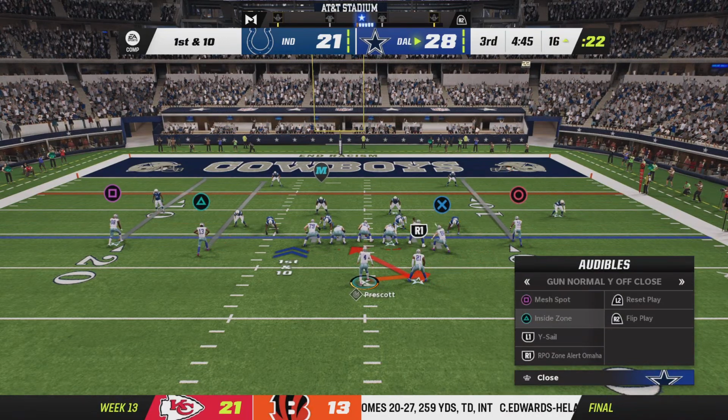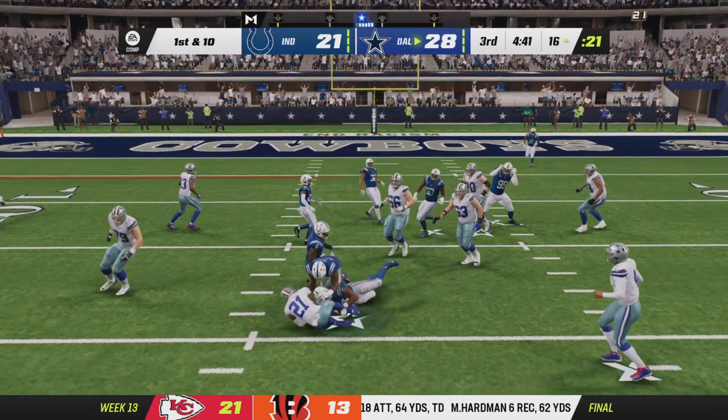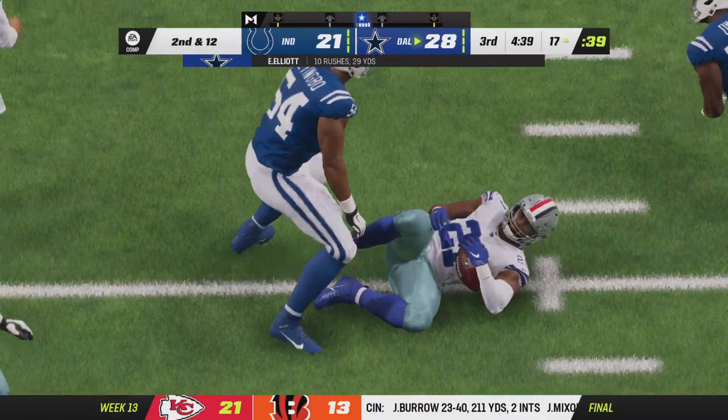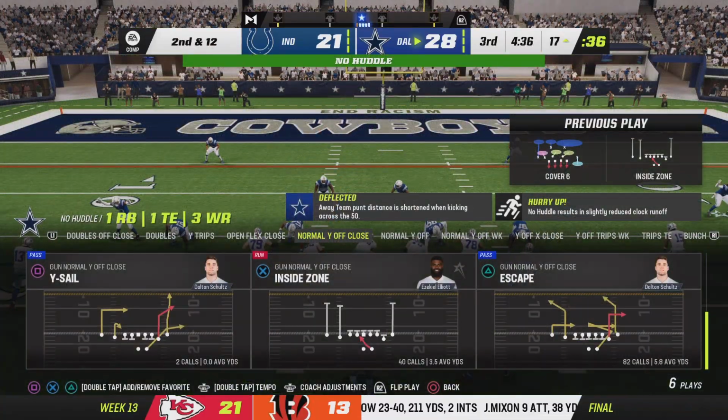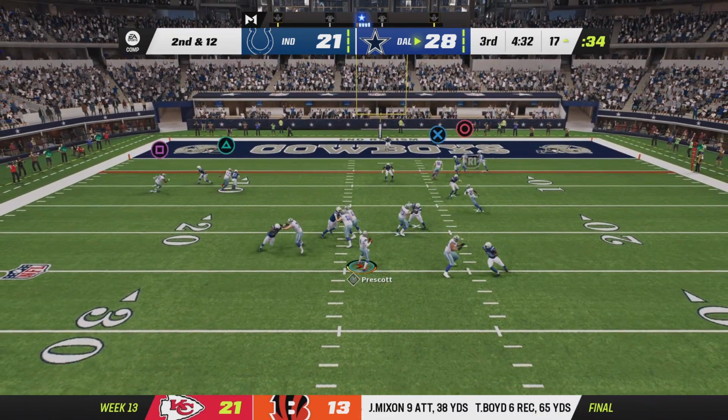So the ball down to the 16 here for 1st and 10. 10th carry now for Elliott. And he is going to lose yardage here. 2 yards the loss, 2nd and 12. And they're going to hurry back to the line now.